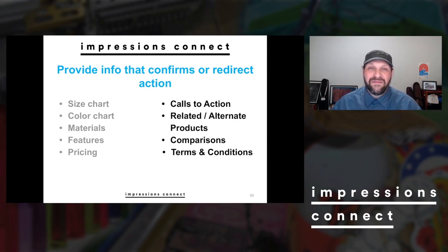Calls to action. If they don't know where to go next, like I said previously, they're lost and we've already lost their sale. Calls to action, the ability to know exactly where you're going, things that have a visual hierarchy that draw the eye that say, now that you're here, here's the next step.